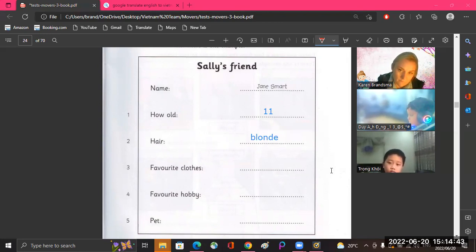Three. Now, which clothes does she like wearing? That's easy. She loves wearing jeans. Jeans? Does she wear them every day? No. Only at weekends. At school, we have to wear a dress.